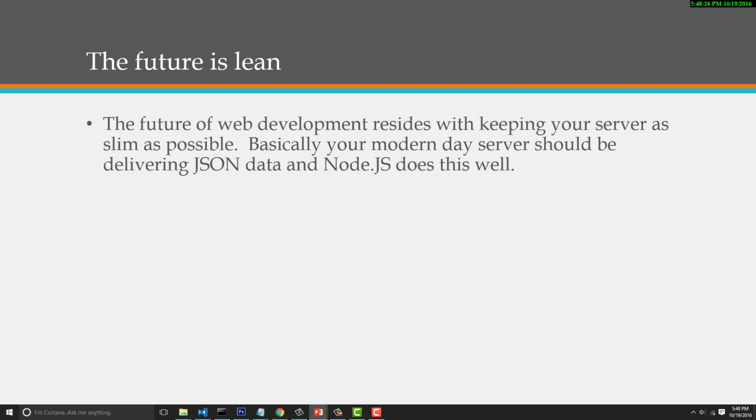And the thing is that you need your server to be lean and efficient. It needs to be serving JSON data so that these newer client-side libraries can then take it and build your UI from it. JavaScript now on the front end is handling routing and everything else. So really you need a lean, mean server-side setup, and Node.js is probably the best option out there if I compare it to some of these other languages that have been around the block for quite some time.